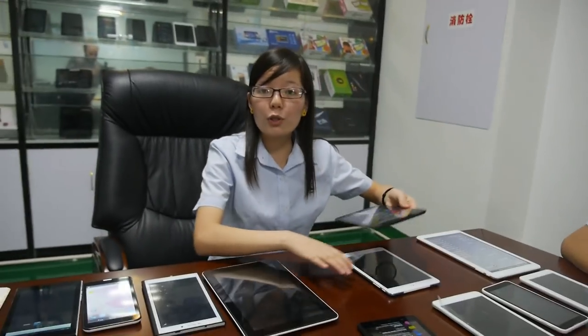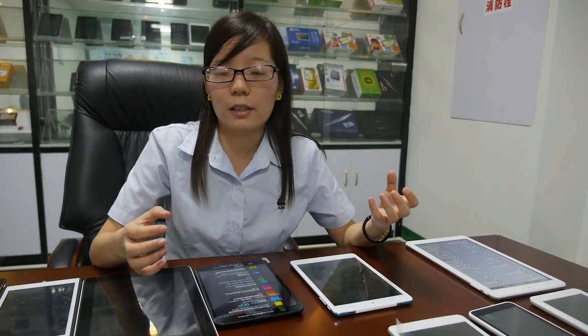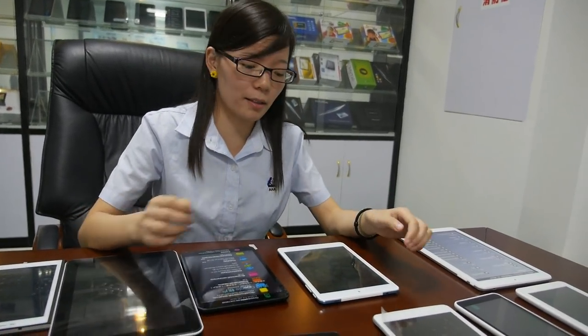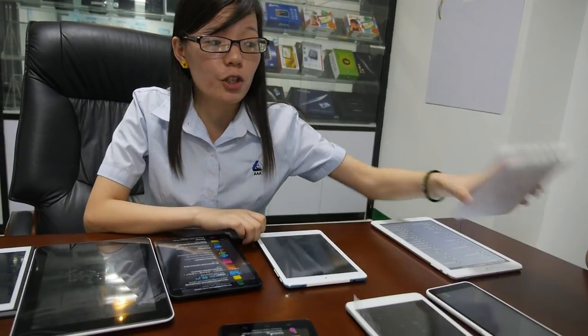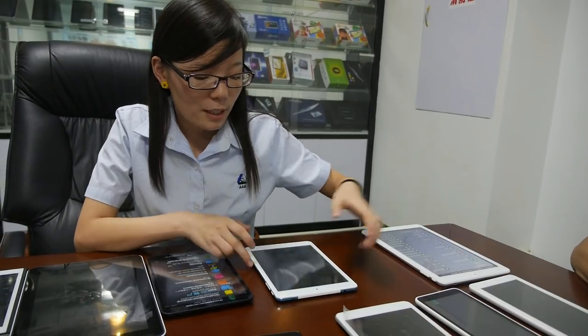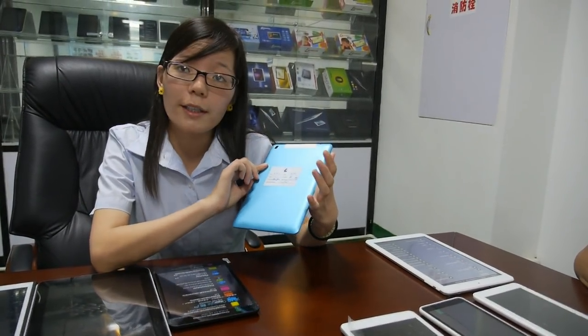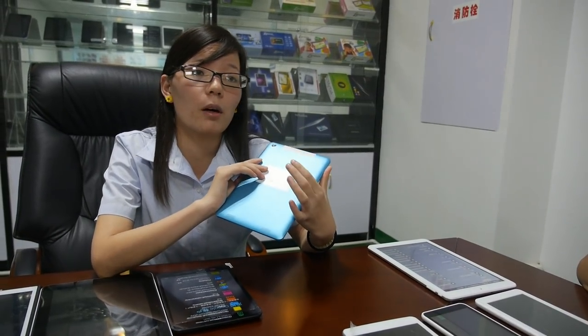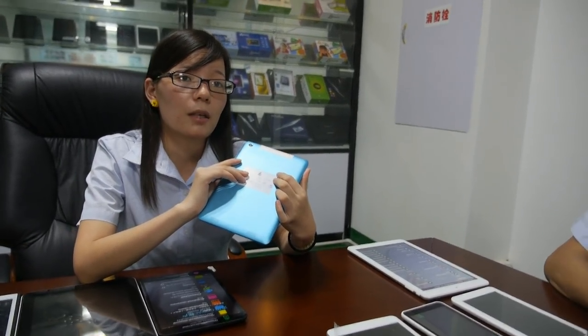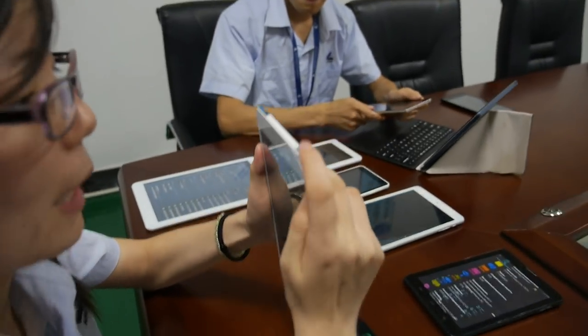Okay, but I want to show you more of our trade, which is Intel tablets. Intel tablets, we have 7-inch tablets and 7.85 with dual core, Intel dual core. This price is very cheap, less than $90. This is $90? Can we power on? With IPS, with IPS.